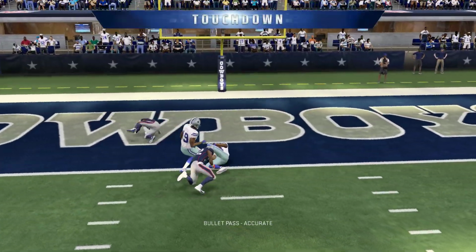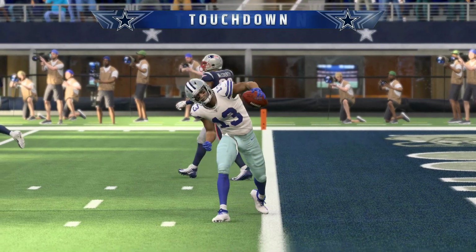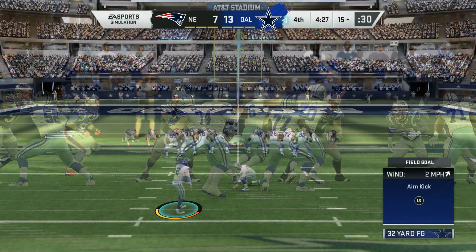That ball is caught. It's Gallup. Touchdown, Cowboys. From 21 yards away. And the Cowboys have taken the lead.